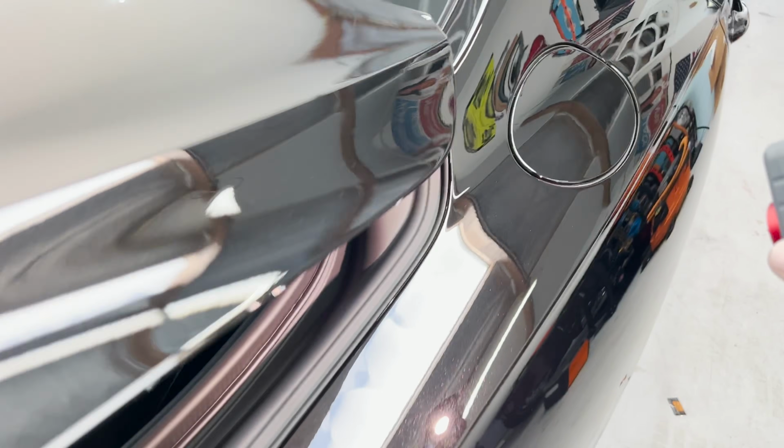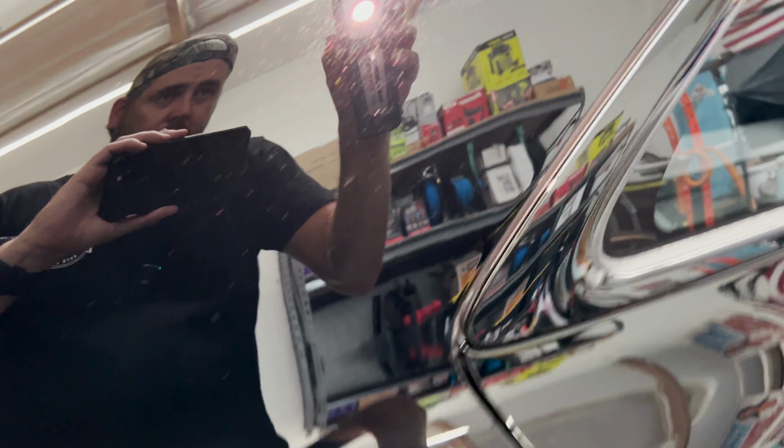Coming around the side here, guys, we have another issue right here. So as you can see right there, just on this little pillar here, just normal micromarring, but then you can see right above the light there, right here, boom, another big spot. It looks like there's something in the middle there. It's like they tried to scrub it out. So that's not great. Another little spot there.